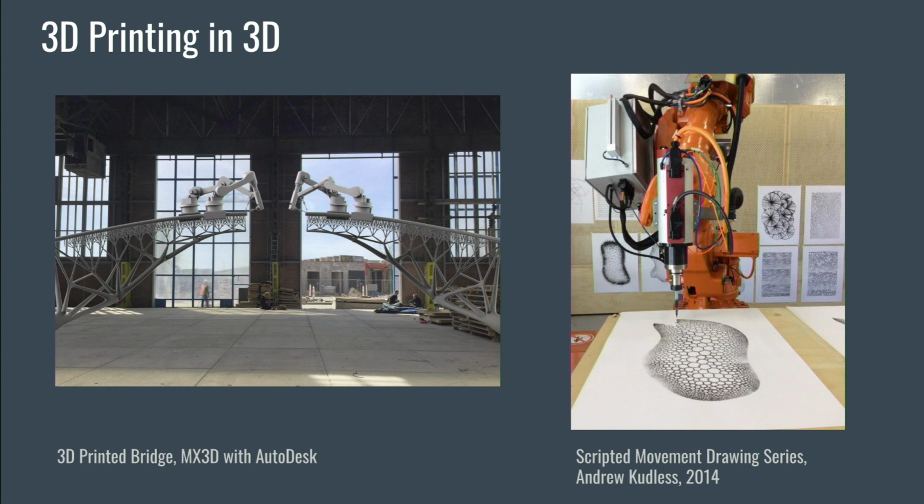So this idea is not new. There are other people doing 3D printing in 3 dimensions. Some people call it freeform printing. Some people call it wire printing. And even this idea of drawing with a brush is not something that I came up with. I just got inspired by this guy, Andrew Cudless, who's doing it with a 6-axis robotic arm. If anyone has a 6-axis robotic arm that they'd like to lend us, you'll see our emails at the end.